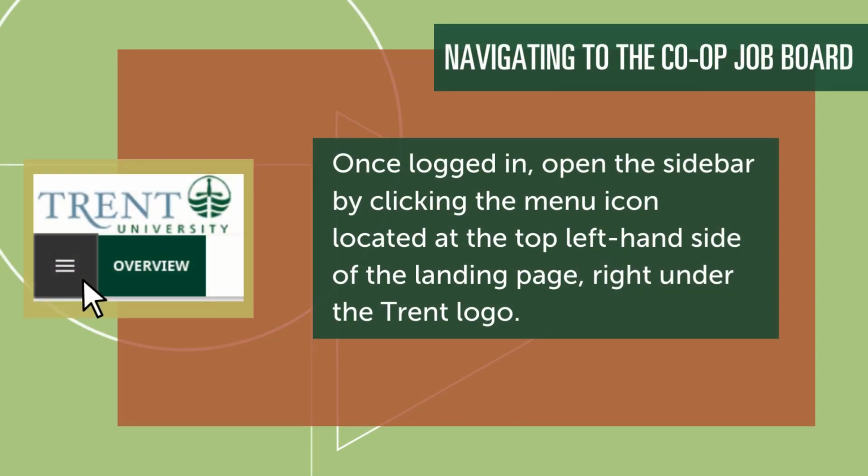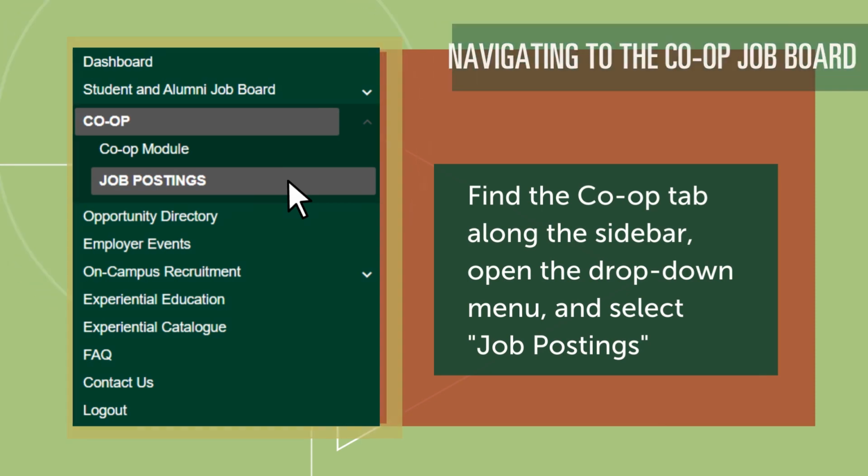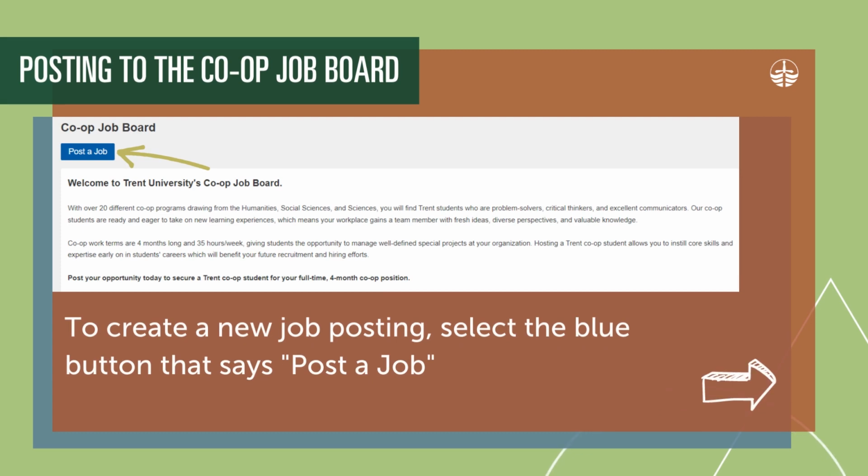Open the sidebar by clicking the menu icon located at the top left-hand side of the landing page, right under the Trent logo. Locate the co-op tab along the green sidebar on the left and open the drop-down menu. Select Job Postings. You are now on the co-op job board landing page. To create a new job posting, select the blue button that says Post a Job.